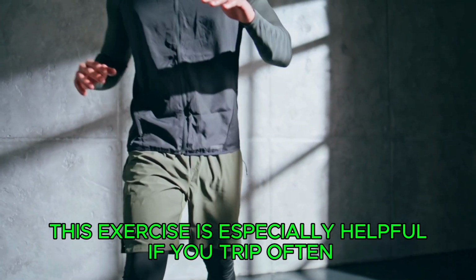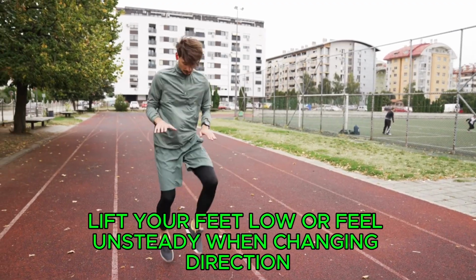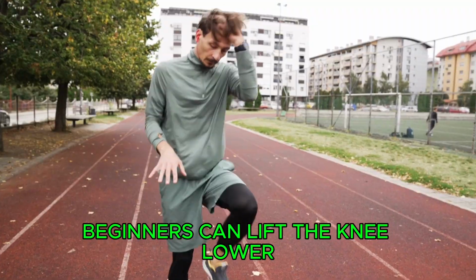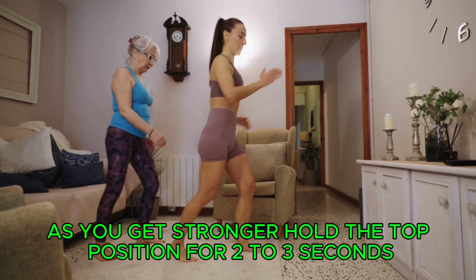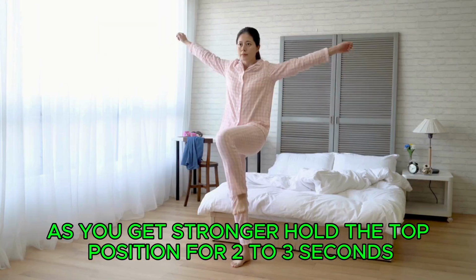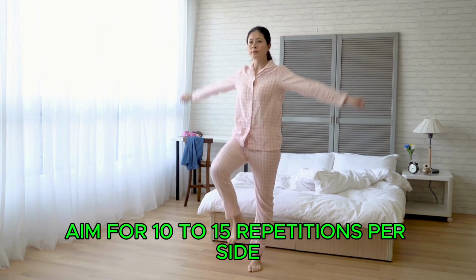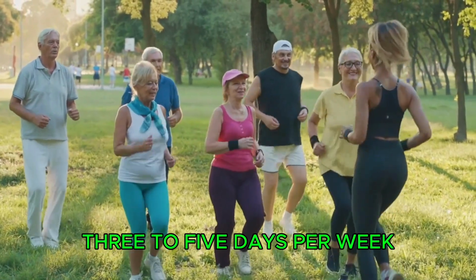This exercise is especially helpful if you trip often, lift your feet low, or feel unsteady when changing direction. Beginners can lift the knee lower and extend the leg back only slightly. As you get stronger, hold the top position for 2 to 3 seconds to build more strength and balance. Aim for 10 to 15 repetitions per side, 3 to 5 days per week.